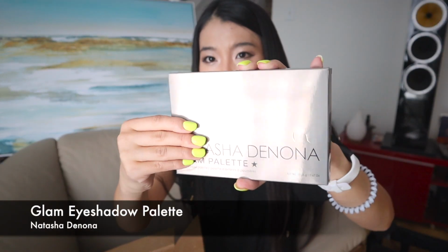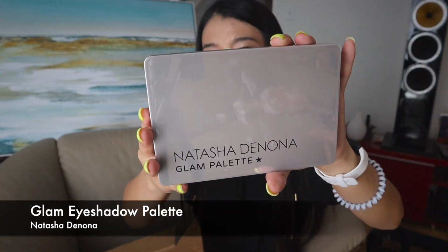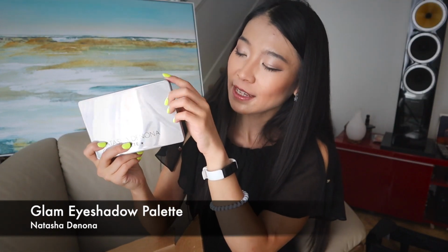So this is the Natasha Denona Glam Palette. Ooh, let's open this. By the way, okay, unboxing. Oh, actually I did it wrong, but you get the gist. The packaging of this one is consistent with the other medium-sized palette from Natasha Denona, and there is nothing special about the packaging, but I really appreciate the detailing right here, because sometimes when the angles are too sharp, they hurt my hands, so I really appreciate the detailing.